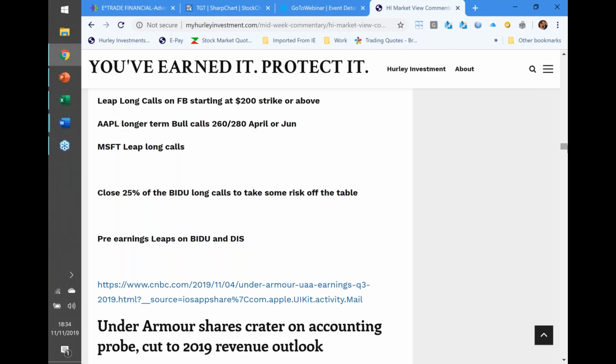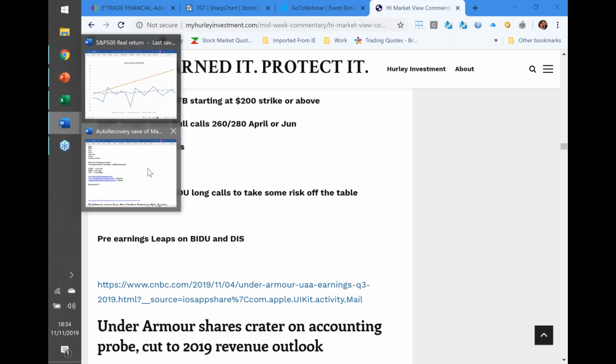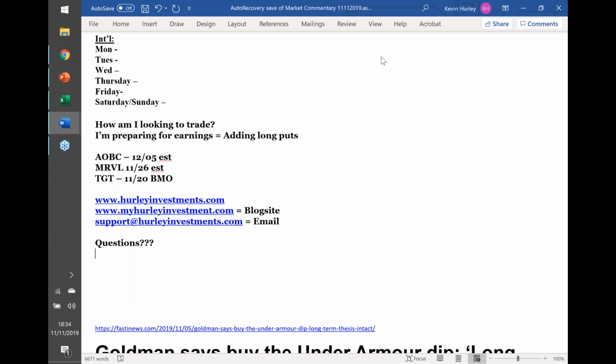So just as a heads up, don't hesitate to take some profits. You don't have to shut everything down, but possibly take 25% off. Give yourself the opportunity to still be in it. Maybe see if you can create a risk-free trade. If you had 8 contracts of Baidu, you might be able to take 5 off and have risk-free trades on your last 3 contracts. You don't have to worry about taking them off.